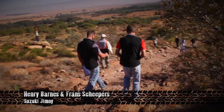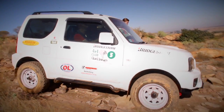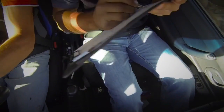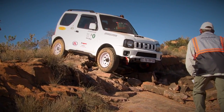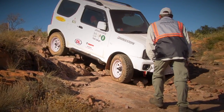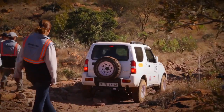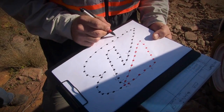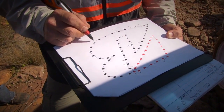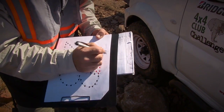Henry Barnes and Franz Skierpers are next to tackle this obstacle, and they're riding in a Suzuki Jimny. Let's ride with them and find out if Franz's drawing skills are any better than Mad Manny's. Franz draws his way through the obstacle, and with a bit of a push and a shove, the little Jimny makes it through. And that smile, Franz? That's like in school, easy. Easy. Oh dear, Franz. For an easy test, there seems to be quite a few mistakes there. And there's some more. In the end, the Jimny team scored just 30 points on this obstacle. I'd ask for my school fees to be refunded if I were you, Franz.